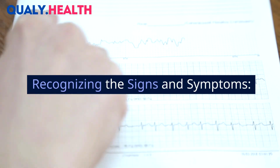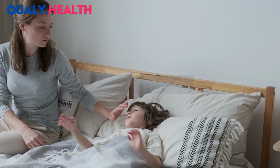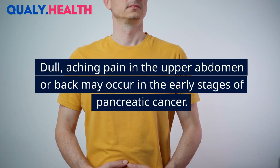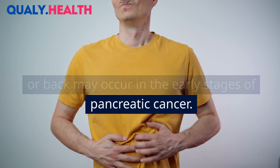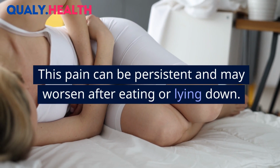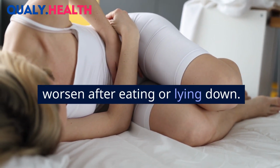Recognizing the signs and symptoms. Early symptoms. Abdominal pain. Dull, aching pain in the upper abdomen or back may occur in the early stages of pancreatic cancer. This pain can be persistent and may worsen after eating or lying down.